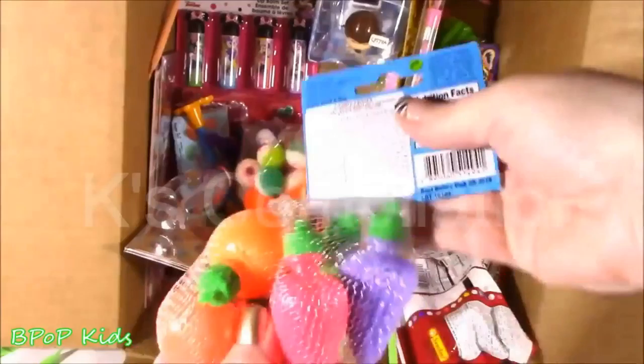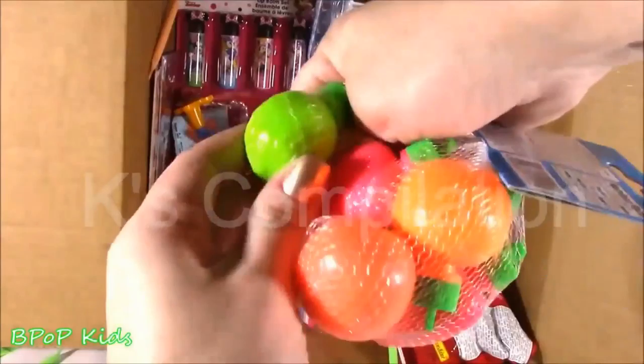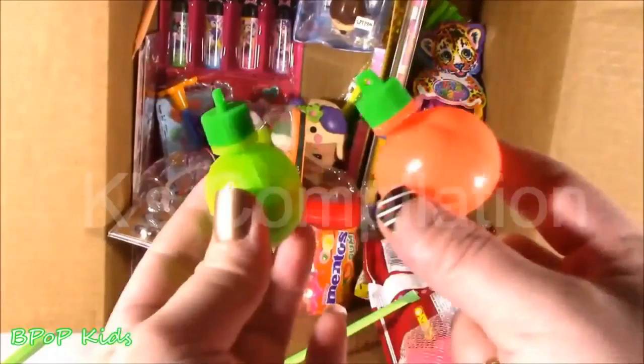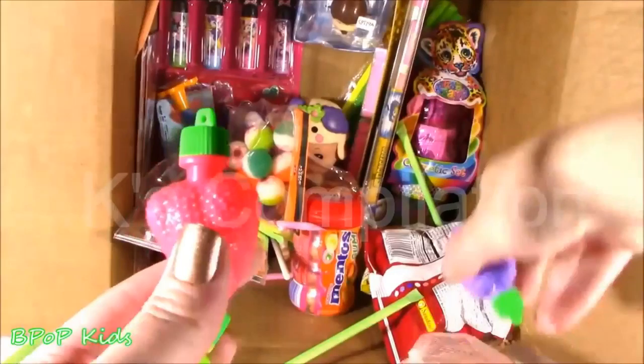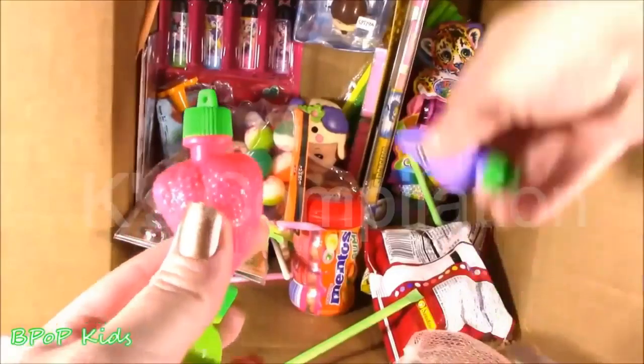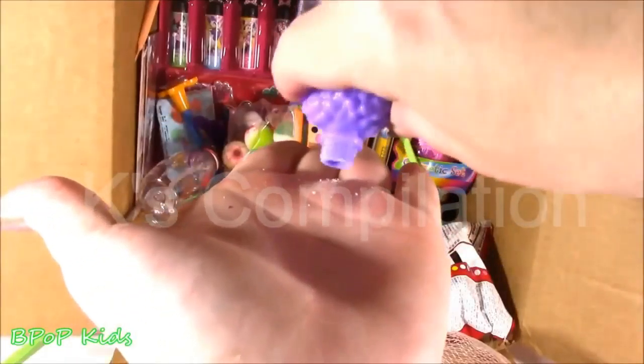Oh yeah, oh yes, I used to eat these all the time. So basically, they are like these little fruits. I think you guys have seen these before. They have powdered sugar, like pixie stick powder. We got a little lime. We got a little orange or peach. Oh, these were so cute. I always used to have these. Little strawberry, little grapes. And these are so totally 90s. Neon colors. Let me just open one. It's like a pucker powder.